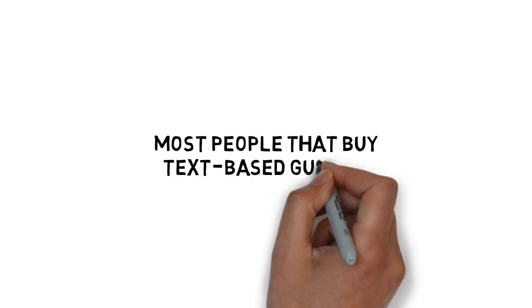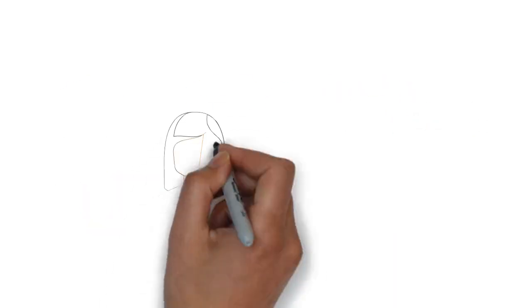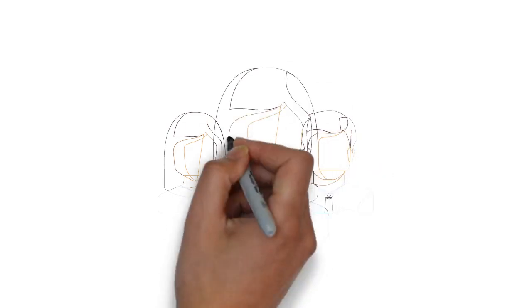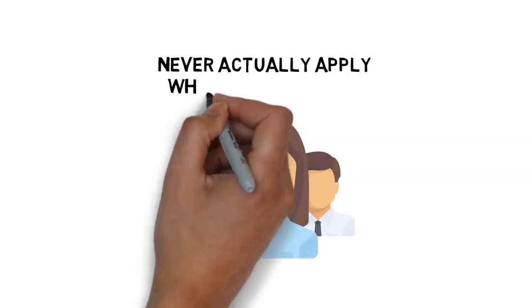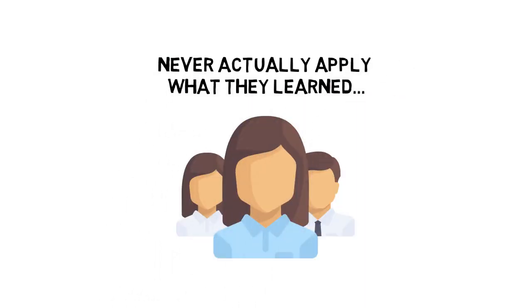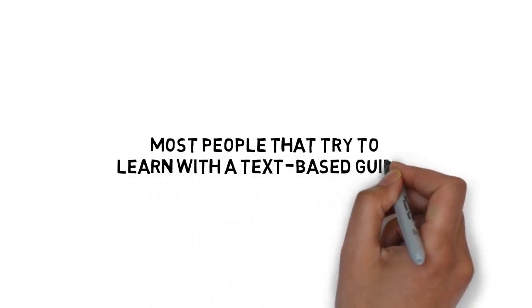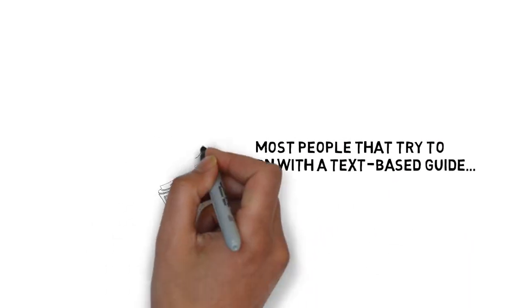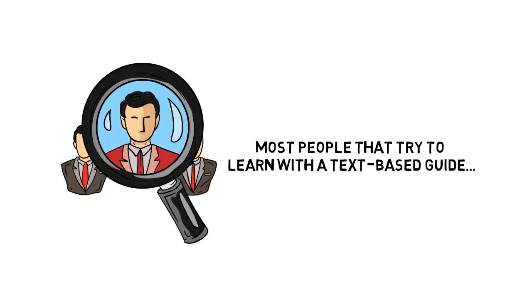Do you know that most people that buy text-based guides don't even finish them? And if you happen to be one of the few people that actually does finish a text-based guide, most people never actually apply what they learned. The bottom line is that most people that try to learn with a text-based guide just don't have the patience and focus to follow through and get results.